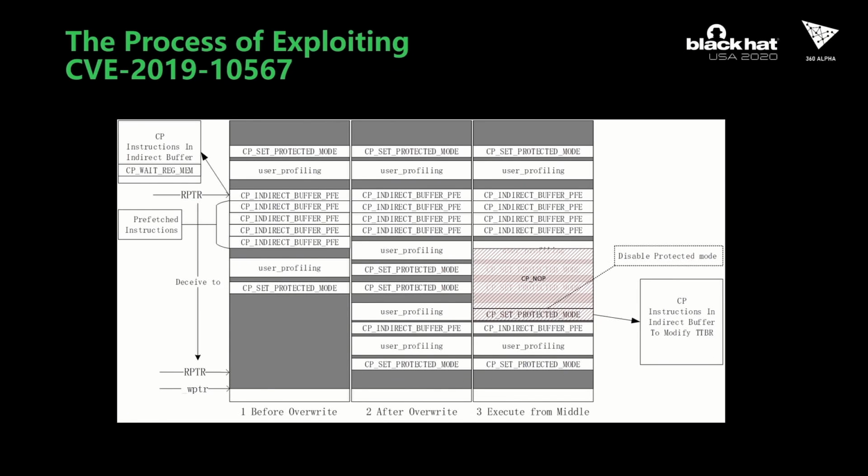The GPU addresses of the second and the fourth user profiling commands are carefully designed as a CP NOP instruction and a CP set protected mode instruction. If the wait condition is satisfied at this moment, after executing some prefetched instructions, the CP NOP instruction will be executed, as shown on the right. The CP NOP instruction will NOP all the instructions until the CP set protected mode. The CP set protected mode instruction will disable protected mode, so the following CP indirect buffer prefetcher instruction will jump to the indirect buffer with protected mode off.